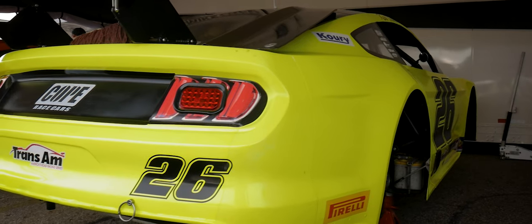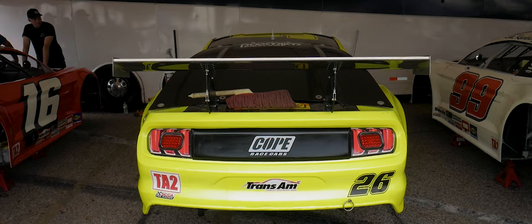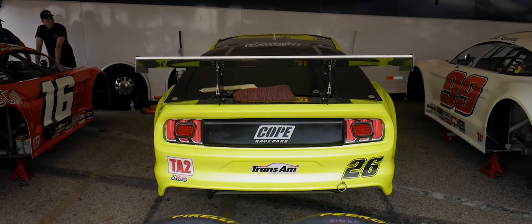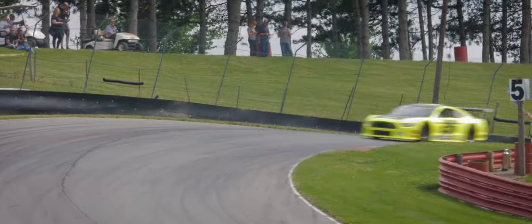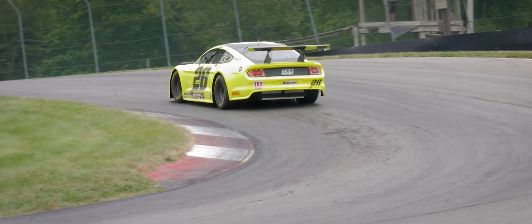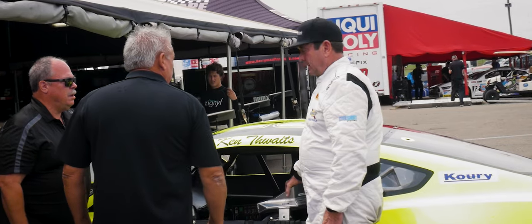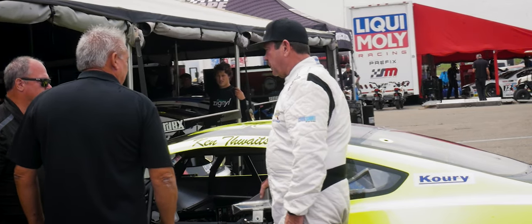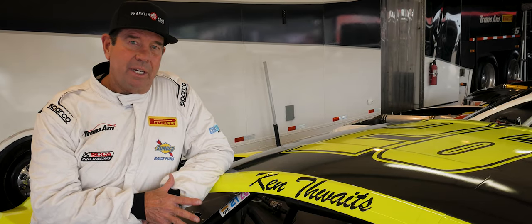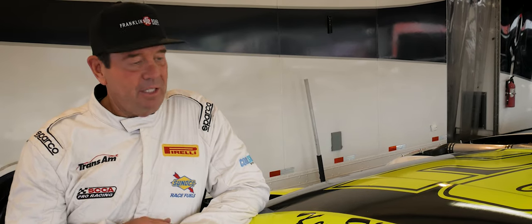Just finished our second practice session, and in the TA2 car that Mike Cope has prepared for us, we've accomplished a lot of things at the beginning of this weekend. These cars, man, are really tough to drive. They're very difficult to drive fast. You've got to be smooth. It's a momentum car. It's all the things you need to do in the TA car. Everything ties together this weekend. But we're done running this car for the weekend. We're moving on to the TA car. Thanks to Mike Cope Racing. Thanks for helping us out.